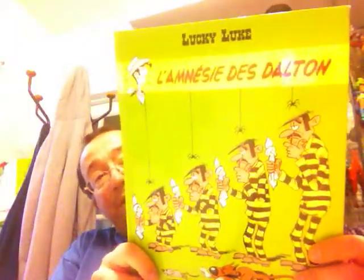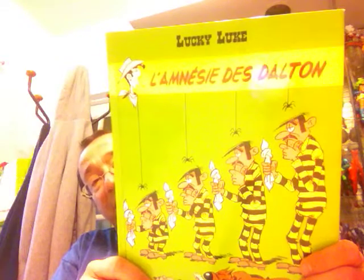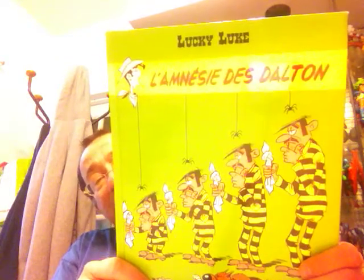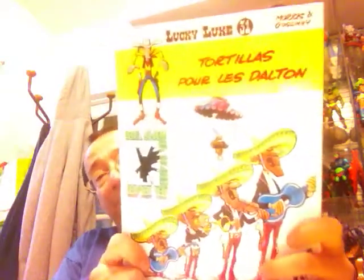And then another French version of the Lucky Luke stories that we have in French would be The Amnesia of the Dalton Brothers, where they, due to circumstances, lost their memory. And then Lucky Luke is trying to jog it again, to see if they're really faking it or did they really lose their memory. Then another one that I have here is Tortillas for Daltons.